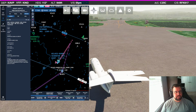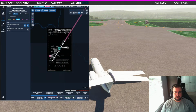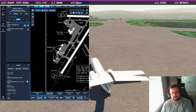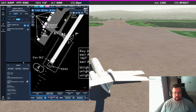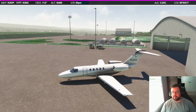Let's turn off the pushback and take a quick look at the old airport map here. Scranton traffic, RFK 617 is type Citation CJ4. Will be taxiing Alpha 1 Bravo 2, back taxiing runway 4 for departure runway 4 to the west. Scranton traffic. I'll have to back taxi on the runway itself, huh? Does not appear to be a taxiway that goes all the way back. Get down there and do a turnaround. It's all good. No traffic in the area, nothing to worry about.